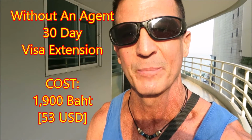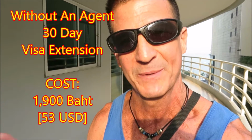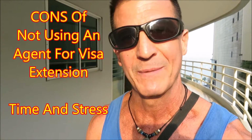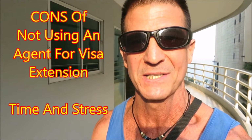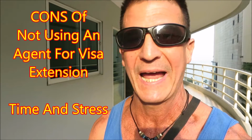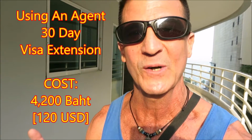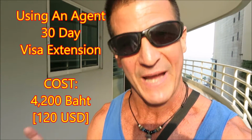Well, you could do it yourself, pay 1,900 baht, figure out how to get to the Jomtien Immigration and back. And depending on if your documents are in order, what time of day you get there and how busy it is, you could spend nearly a half day to a full day. And believe me, Jomtien Immigration is a busy place, as people are there for a lot more than just visa extensions. Or you could do it a stress-free, carefree, faster way.